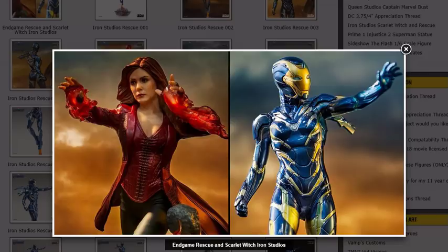Now, I'd noticed that Big Bad Toy Store seems to price these over what Iron Studios prices them at, which is kind of odd. Usually Big Bad Toy Store has pretty good prices, but these are both retailing for $110. You can pre-order them now on Iron Studios' website for $110, and I think that's a solid price. I like the pricing for Iron Studios, assuming that they don't increase their prices. I think that their pricing is pretty fair. Anything lower and it would be quite a steal. Anything higher and it would be a little bit overpriced. So I do like their pricing scale, I must say.